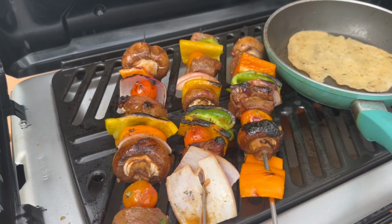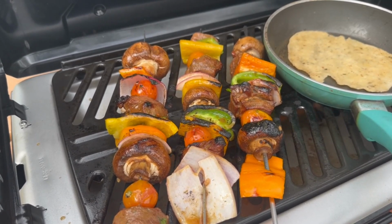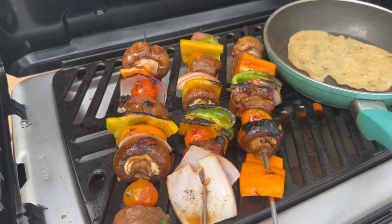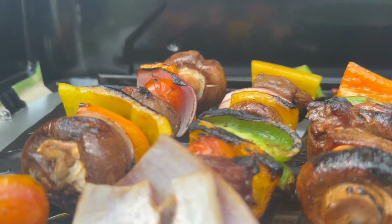Guys, everything is looking fabulous. We are almost done with this meal. I am so excited to eat. Look at those kebabs glistening with flavor. Yes, seasoned, in my opinion, to perfection.